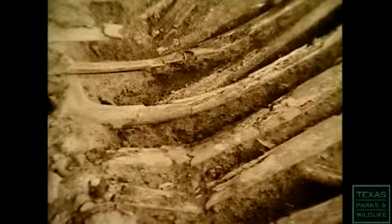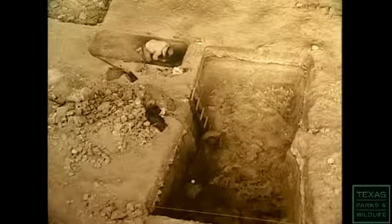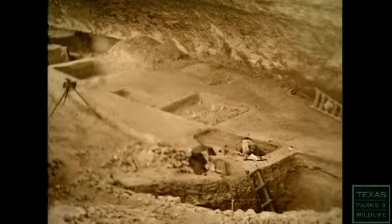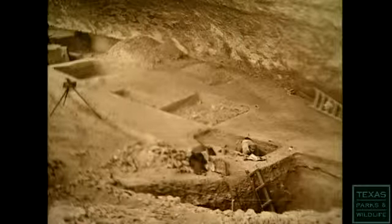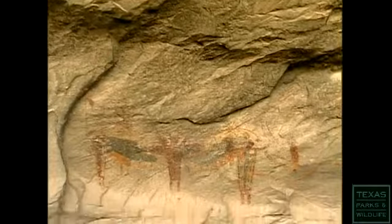Archaeological remains of bone and stone reveal human presence dating back 12,000 years. And at least 4,000 years ago, native people began to leave their mark on the landscape in a different way, creating vivid rock paintings that endure today.